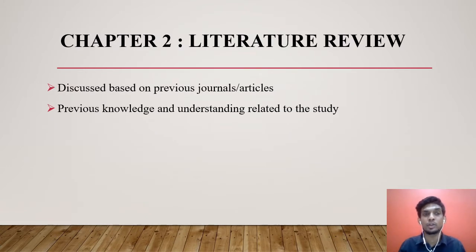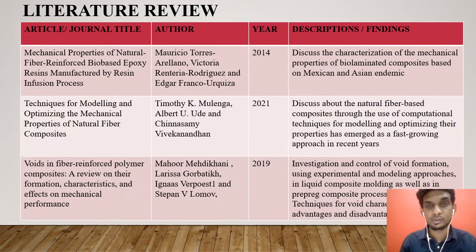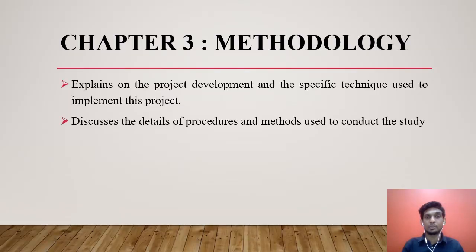In this chapter we are going to discuss based on the previous journals and articles and also the previous knowledge and understanding related to the study. Now, literature review. These are the articles that helped me to do the research. By these articles, I learned how to use the rule of mixture to find out the properties of my composites. The findings of the articles helped me to do the discussion about the results that I have made from the theoretical experiment. Chapter 3 Methodology.